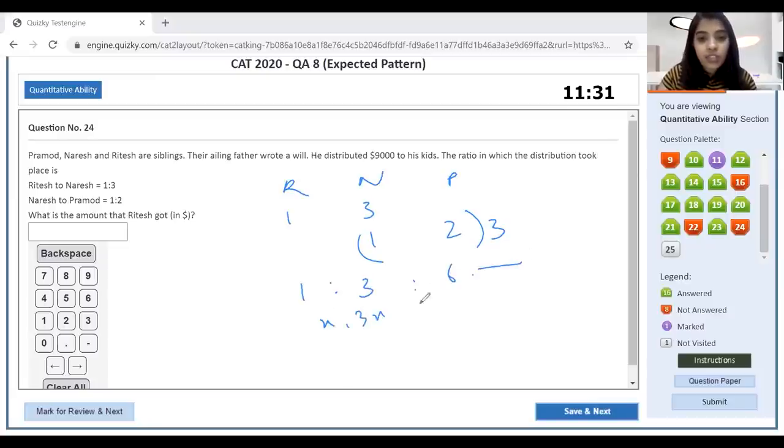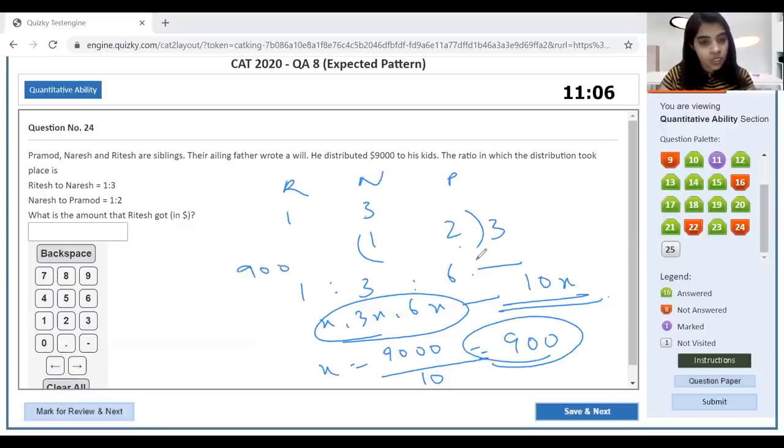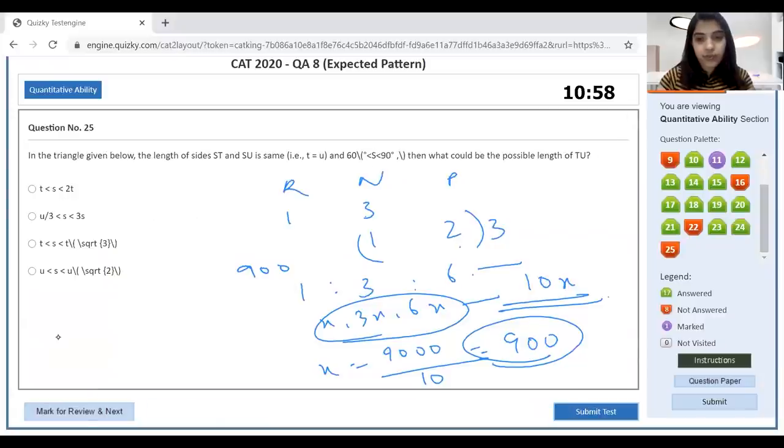X, 3X, 6X, total is 10X. This is the total amount of money. Considering these ratios, 9,000 is the total amount of money. It goes in 10 parts, right? So 9,000 upon 10 is 900. 10x equals 9,000 basically, so this is our x. 900 is x, so Ritesh gets 900, and then 900 into 3 and 900 into 6. What is it asking? Ritesh clearly gets 900, right?